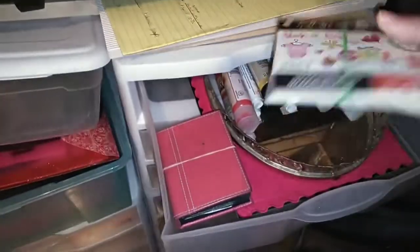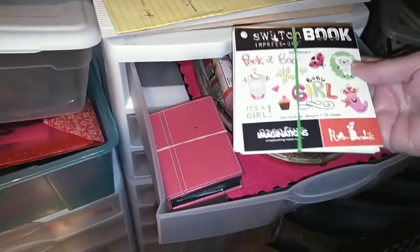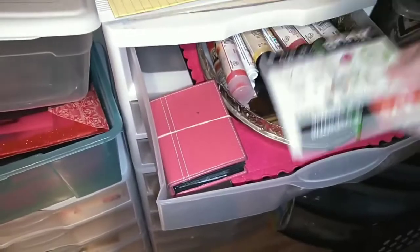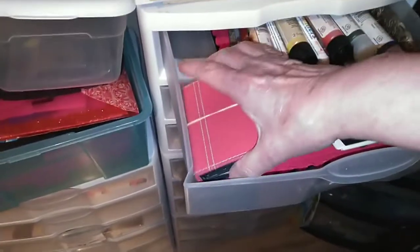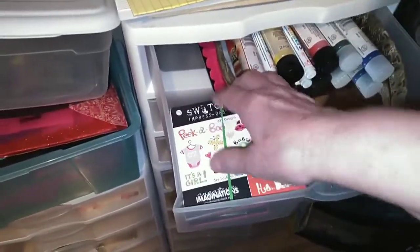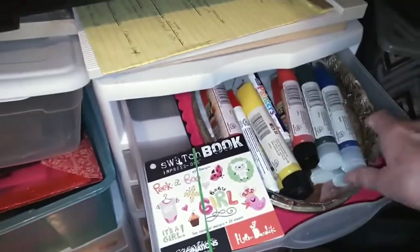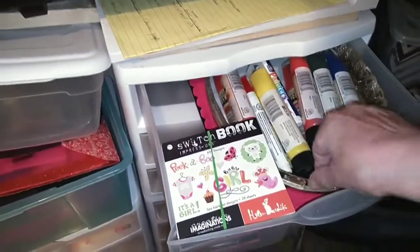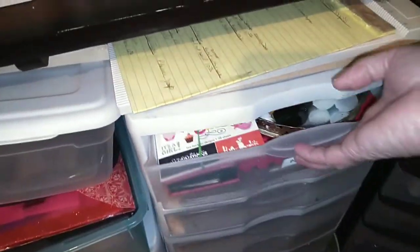And this is some rub-off stickers. I put them here so my granddaughter Hayden won't get a hold of them and waste them. This is my mom's. She carried it in her purse all the time. It has pictures in it and her driver's license and stuff. Some paints. This mirror was Mom's. I'm hoping someday to find a spot where I can just set it on my desk and use it like a tray.